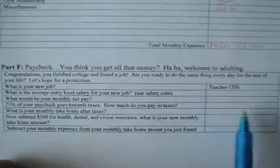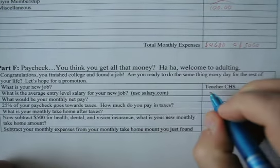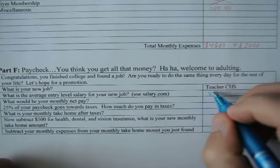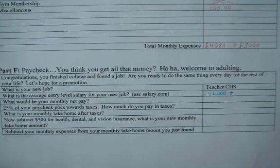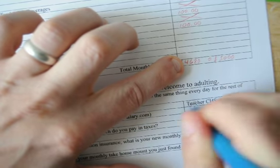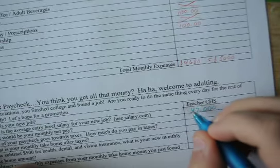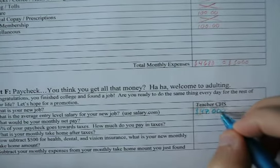Alright, so what is your new job? A teacher, of course, at CHS. What is the average entry-level salary for your new job? So, actually, I think at CHS it's $42,000 right now. And then, as a teacher, you've got lots of options to make more money. You can coach. You can do all sorts of stuff. So I'm gonna put this at $47,000 because I'm gonna figure out ways to make money. I can tutor, that sort of thing. I can do summer school. I'm gonna put $47,000 as my salary for this because I'm gonna need extra money.